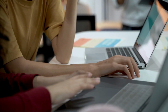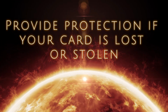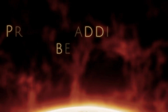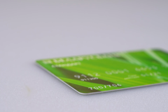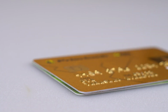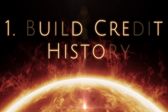Credit cards can help you build positive credit history when managed properly, provide protection if your card is lost or stolen, offer rewards on purchases you're already making, provide additional benefits like extended warranties on electronics, give a free month-long loan when you pay your bill in full, and provide more flexibility when booking a hotel or renting a car. Eager for the details on those benefits and how you can get them all for free? Keep on watching. Number 1, build credit history.